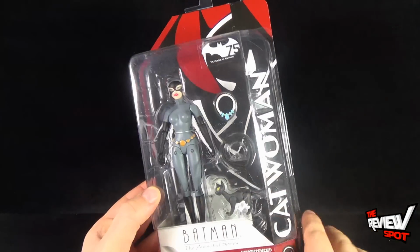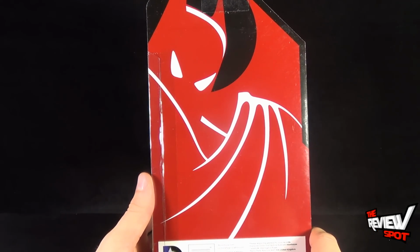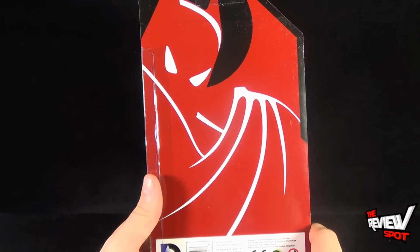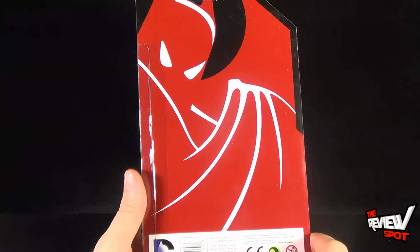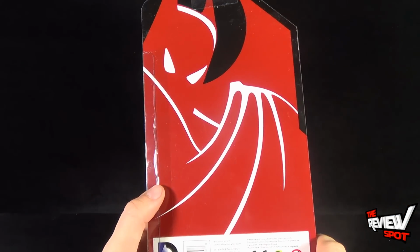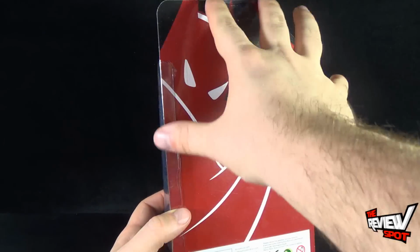Also dig the back card with the old Batman animated series logo. On the back, surprisingly, no read-up. I don't know why they didn't give us any sort of read-up or any idea of what other characters were coming in this line. There's just a Batman logo. I'm not sure why, but perhaps maybe this is only in Canada. I don't know if you guys have this in your neck of the woods. Not that you live in the woods, but wherever you're from, let me know if yours is like this as well.